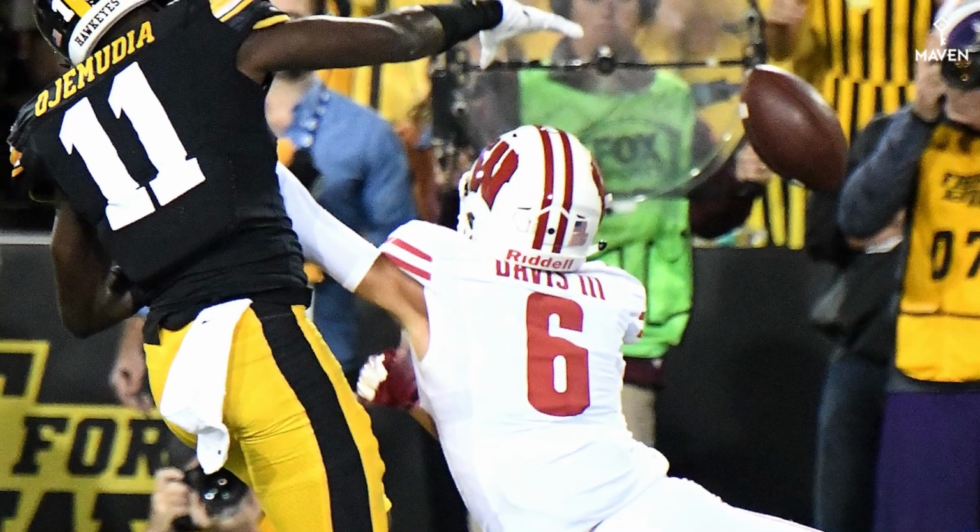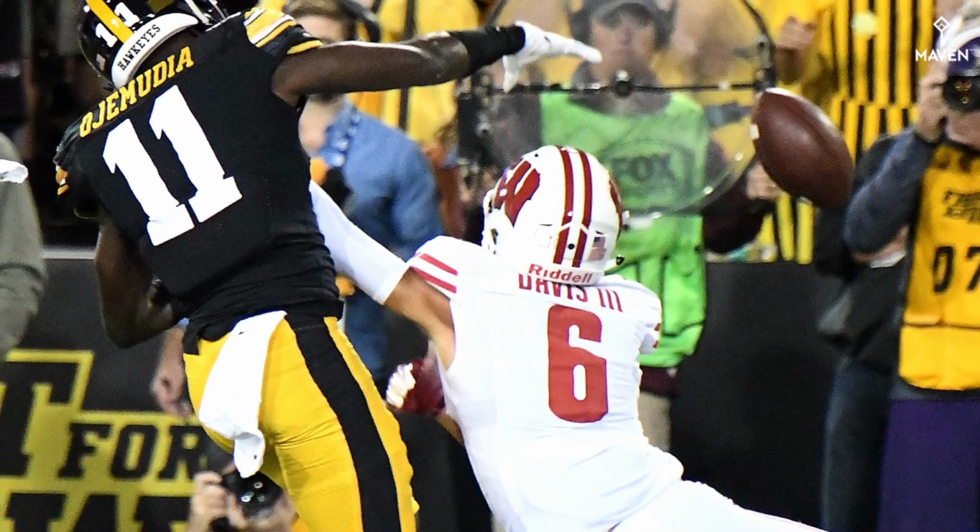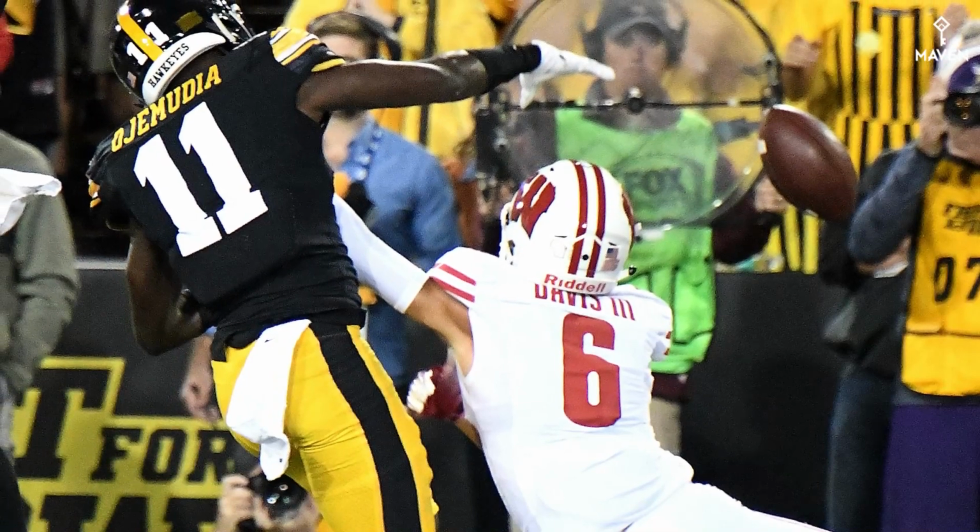Some fans are uncomfortable anytime Elway drafts a corner in round 3, but if there's any player who can break that bad streak, it's Ojemudia.